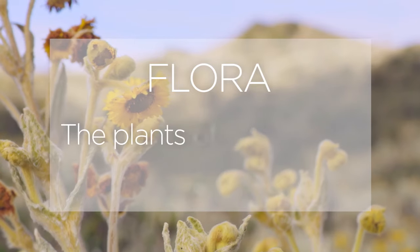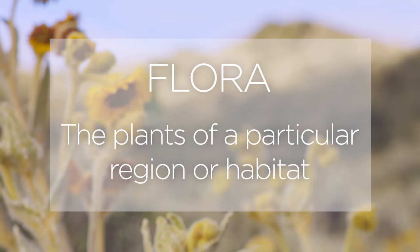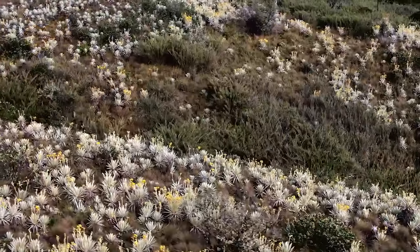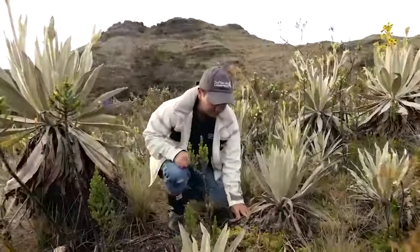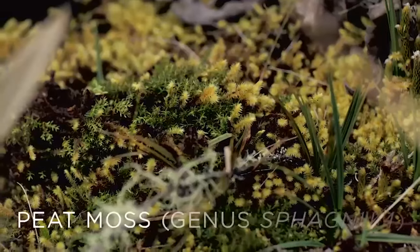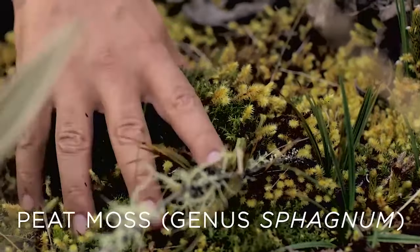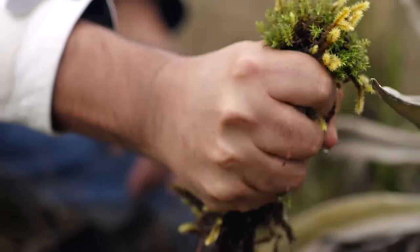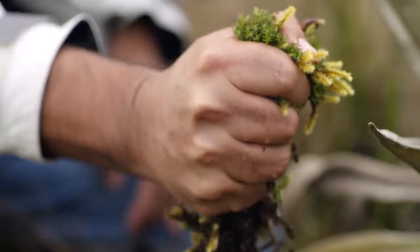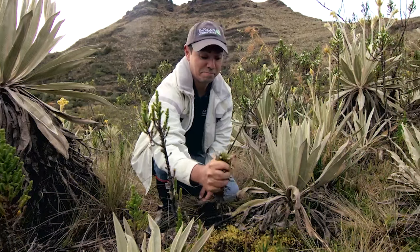Yes, Tyler, you are talking about flora. The word flora means the plants of a particular place. It is estimated that Chingasa National Park has more than 2,000 species of plants. And there are 8 different species of sphagnum or peat moss, which actually is pretty impressive. It can absorb up to 40 times its weight in water. Think of it as a huge sponge. The moss absorbs the water and slowly releases it into the atmosphere and soil. Isn't that cool? That's awesome.